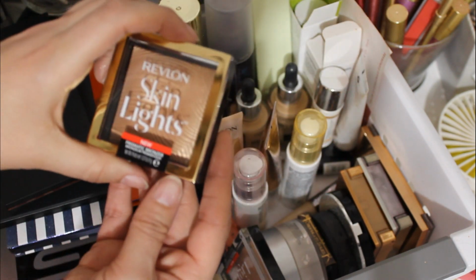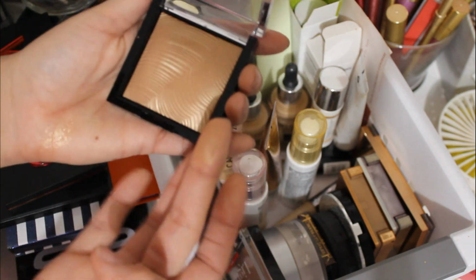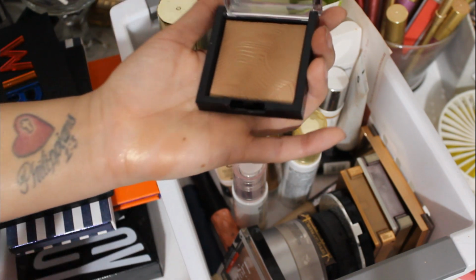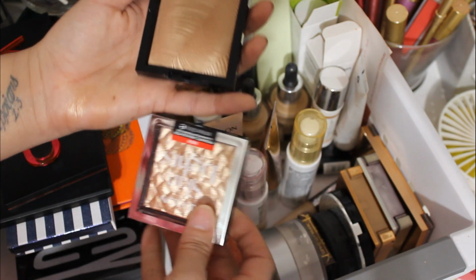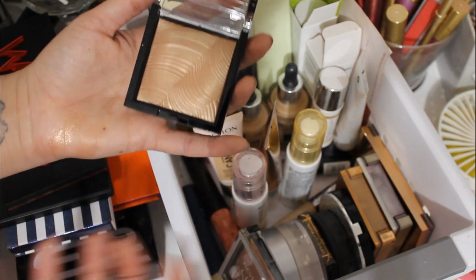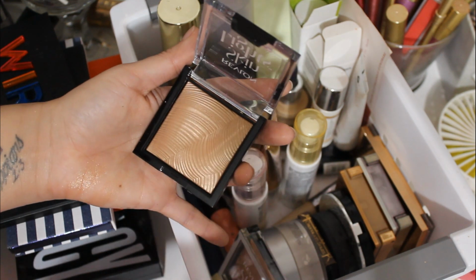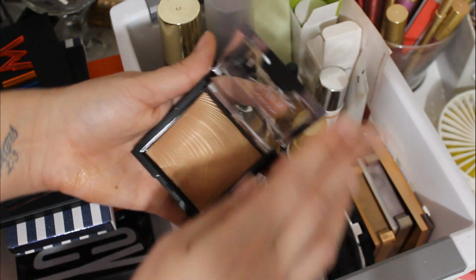And then this is their Skin Light Prismatic Bronzer. I think this might be a little bit too light for me as a bronzer. Very interesting, because I feel like this is such a dark highlighter, and this is such a light bronzer. I don't know, but I'll still give it a shot, see if I can use it to warm up my face. I'm not someone who is absolutely opposed to a shimmery bronzer. It's not my favorite, but I'm not opposed to it. Sometimes they can be really nice, so I'm excited to give that a try.